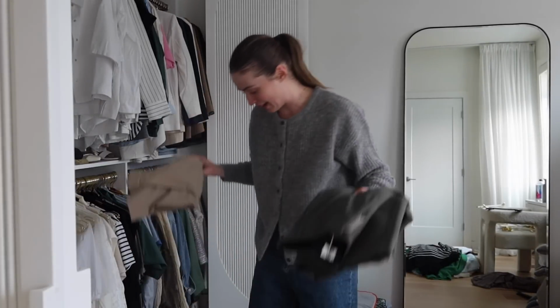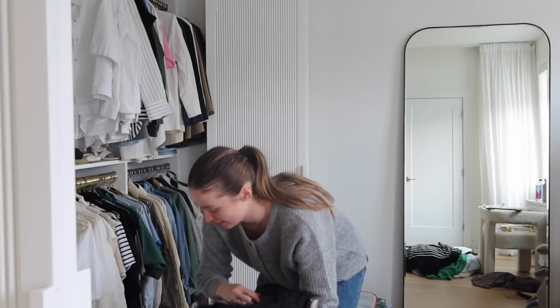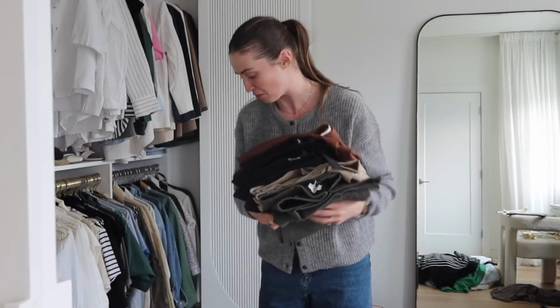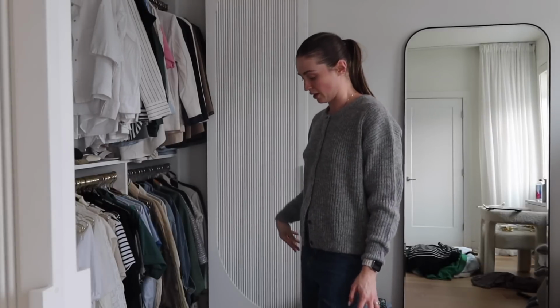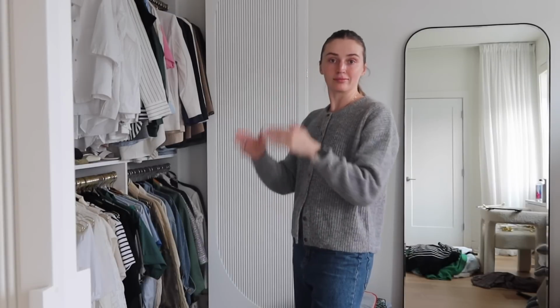Then I have some of my wool pants, which now that I've taken out all of the summery shorts and skirts, I can go back and hang these up. Woo! Pants are back, baby. I'm thrilled. And I did a pretty thorough declutter of my pants last spring when we did a little spring cleaning, so I think I'm just going to happily hang these all up and put them straight in.